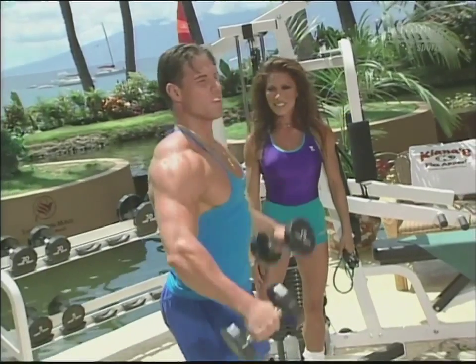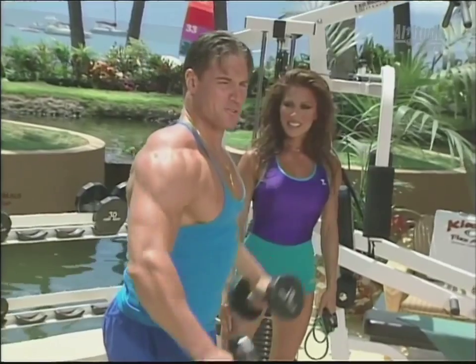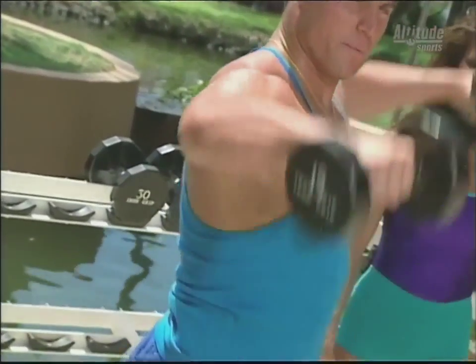Good. It's been said that you carry a lot of stress in your shoulder girdle area. Maybe that's why I do so much lateral raises. I want to get all that bad stress out of me.